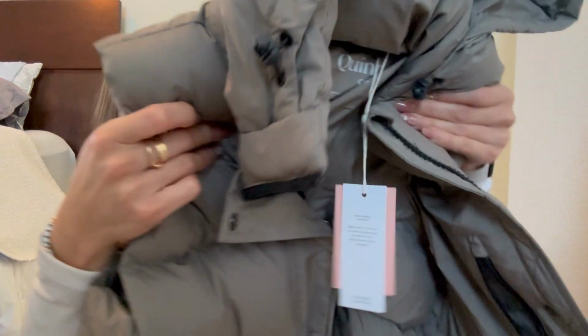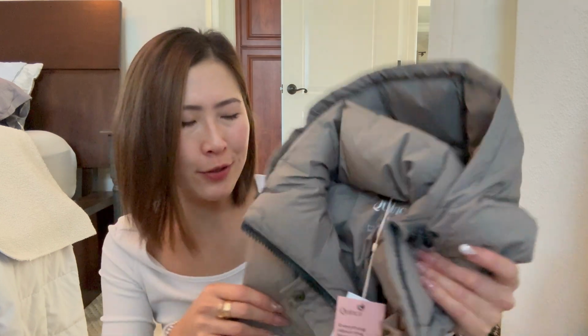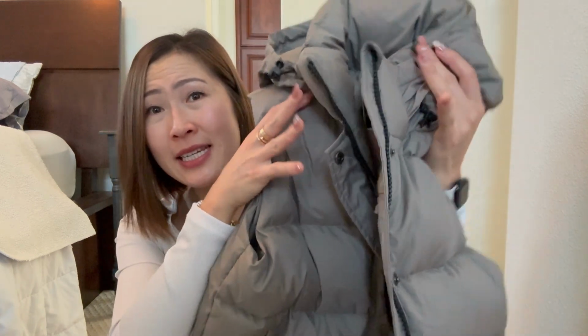So how much was this? This was $100 USD. Yes, it's a little pricey, but in comparison to a Lululemon or an Aloe, it's actually not bad at all. So I thought it was a great buy considering the different amenities on here, which we will go through very shortly. But I think that for the quality, the price point, and the aesthetics, it's quite nice.